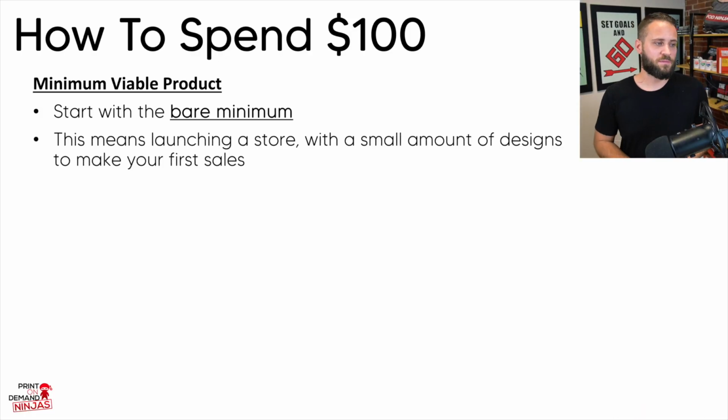When it comes to print on demand, this means launching a store with a small amount of designs, literally 2 designs, 4 designs, 6 designs, right? A really small product catalog, right? As long as the store, if you're putting effort into it, making sure that the homepage and the product pages are branded and things look good, you're not going to have an issue. People are not going to be like, why does this store only have 4 designs on it that I can buy? No one's actually going to say that. So launch with the minimum. Don't go crazy, and try to get to market as quick as possible is the message here.